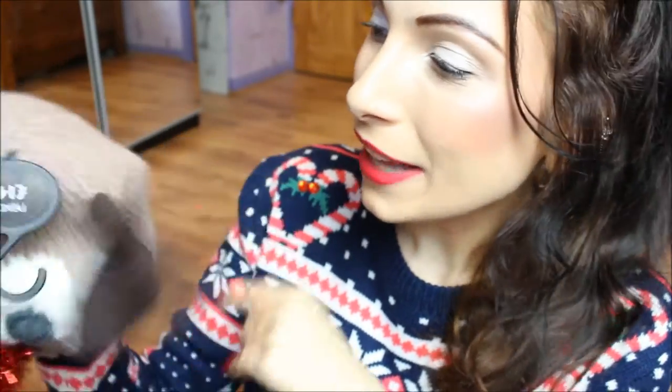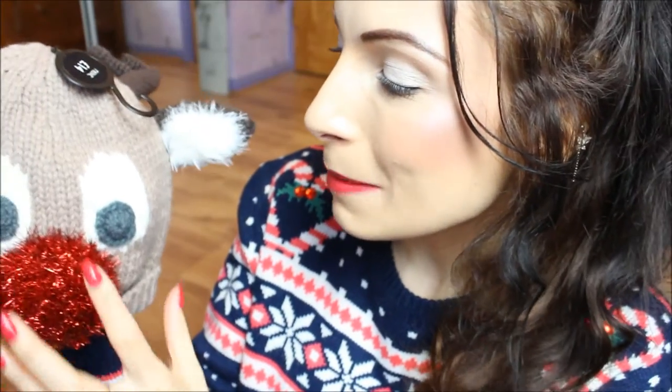You guys, I just love this. I don't care what anyone says about this. I think it's beautiful. I love the big, chunky, very festive, sparkly red pompon. Love the eyes, the horns, the ears. Love the color, love everything about it.